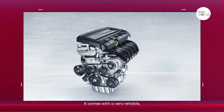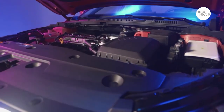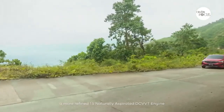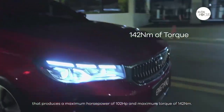It comes with a very reliable, brand new engine and transmission system. Pop this open and you'll get a more refined 1.5 naturally aspirated DCVVT engine that produces a maximum horsepower of 102 and a maximum torque of 142 Newton meters.